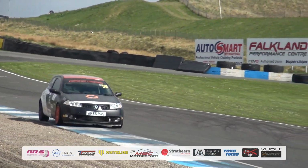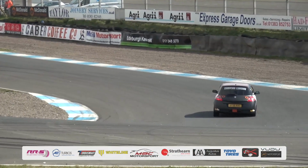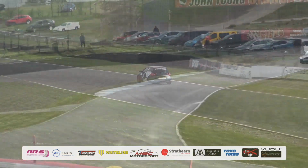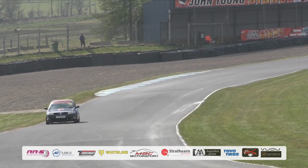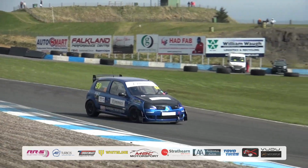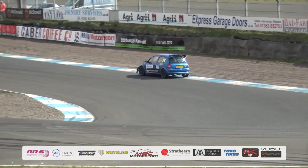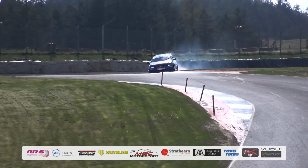Andrew Fahey, one of Racing Awareness Scotland's drivers in the Renault Megane, car number 56, Andrew Fahey managed a 104.337 lap for another man who is entering his second year as Superlap Scotland. Liking the competitive side of it, and Racing Awareness Scotland very much looking after him, bringing him home in 5th place.